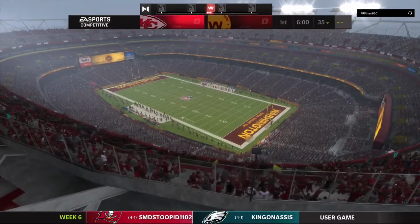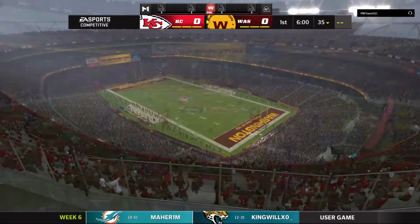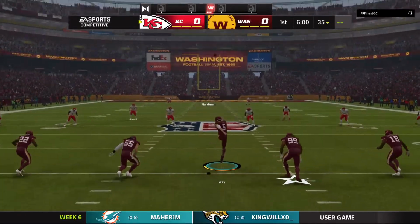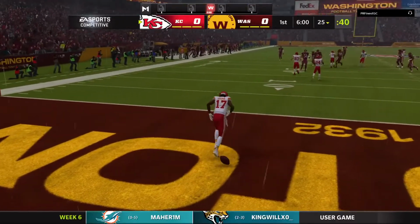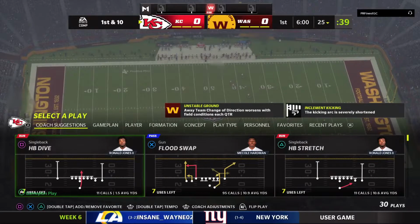Football from happening at FedEx Field. They love their football in this part of the country, and this crowd is ready to go as their guys will match up with the Kansas City Chiefs. And this will go as a touchback, and they will begin things at the 25.